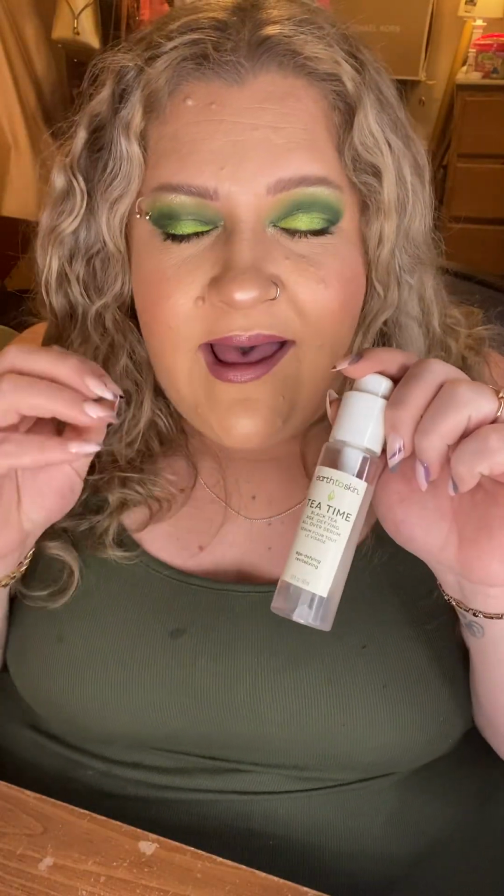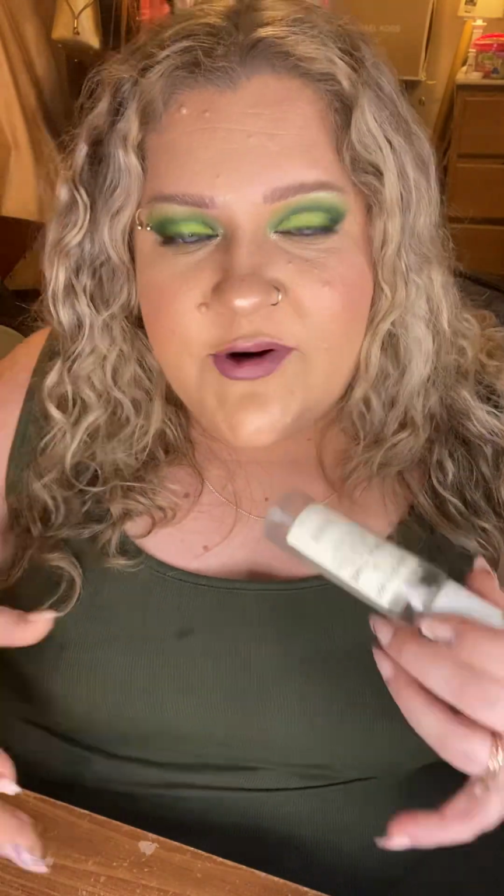This is one of my very favorite daytime serums. So I have serums that I use during the day and serums that I use at night. The serums that I use during the day are usually focused more towards moisturizing and brightening, things like that. And this just is so, so beautiful. It works well with all of my other skincare. I've never had to deal with pilling or anything like that.